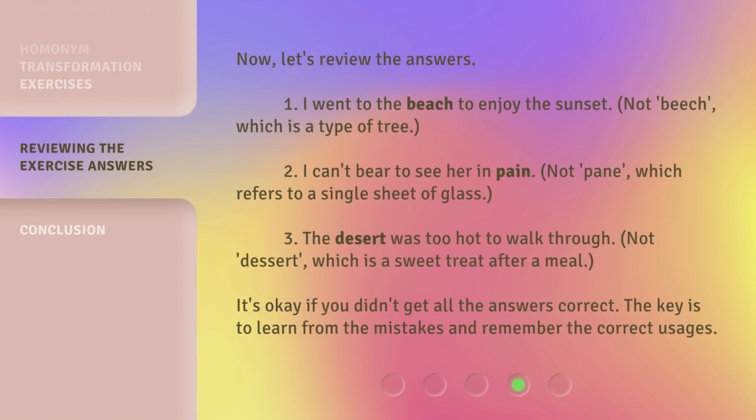Now, let's review the answers. 1. I went to the beach to enjoy the sunset. Not beach, which is a type of tree. 2. I can't bear to see her in pain. Not pain, which refers to a single sheet of glass. 3. The desert was too hot to walk through. Not dessert, which is a sweet treat after a meal.